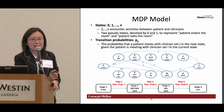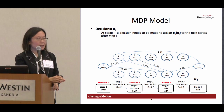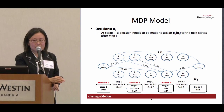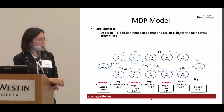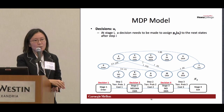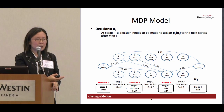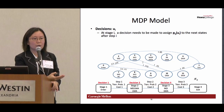The purpose of the study is to find who should provide the service, the first, the second, etc. So there is one decision to be made at each stage, and the decision will be the transition probability. For example, a clinic manager might say, let's try to send a medical assistant to initiate encounters at all times. This could be the decision for the first stage.